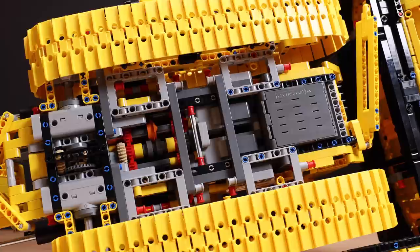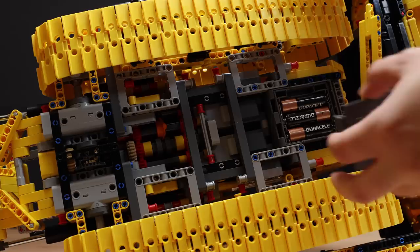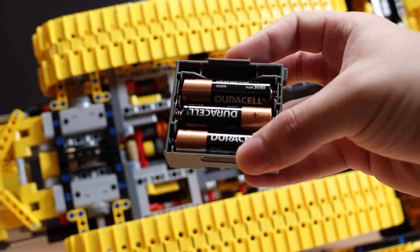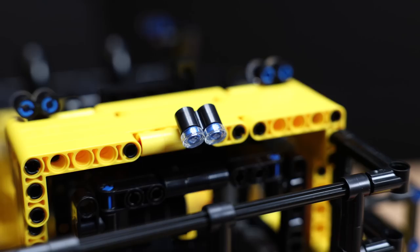Now, taking a look underneath the bulldozer, you'll see the drivetrain and the transmission system. Quite a lot going on. And this is also how you can access your battery box. So if the batteries die, it's very easy to switch them out. It does take 6 AA batteries. I'm not sure exactly what the battery life is on this. You can probably get at least, I imagine, 25, maybe 10-minute runs before the batteries run out.